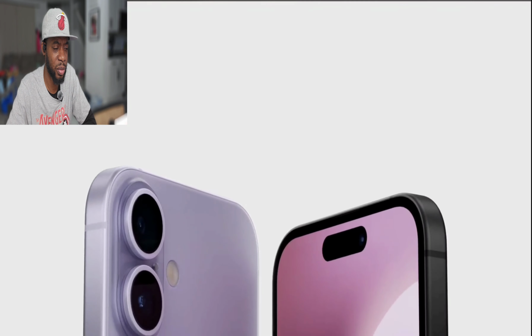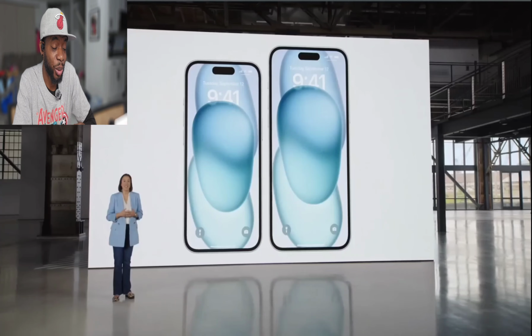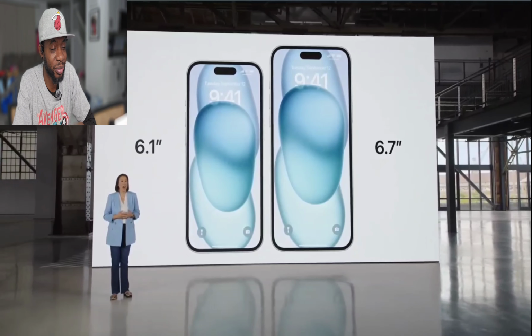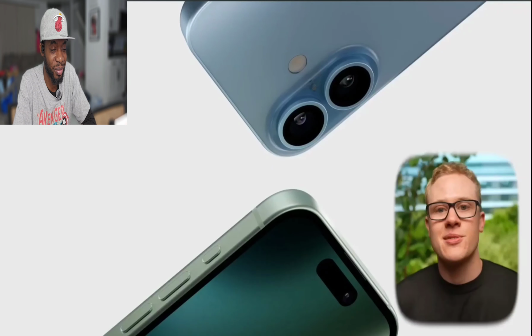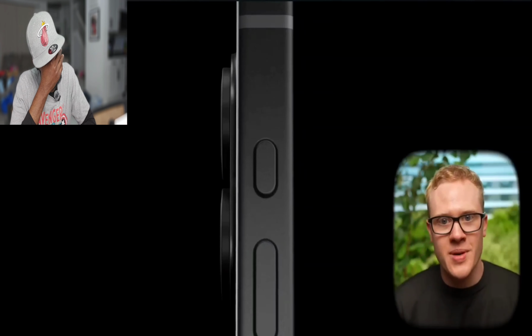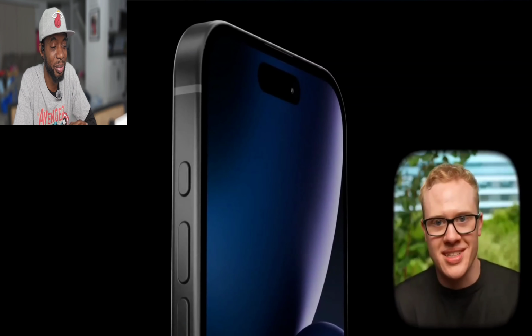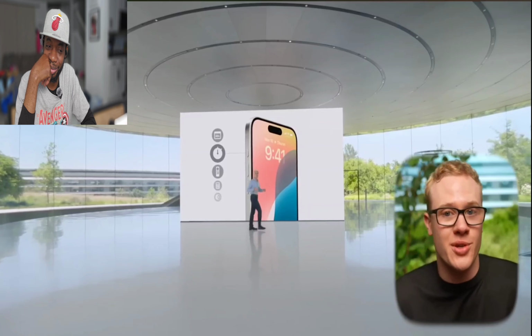On the iPhone 16 and iPhone 16 Plus, design-wise, they're incredibly similar to last year. We've got the same 6.1 and 6.7 inch OLED screens on the front with the same size Dynamic Island. The rest of the body is also similar with the same rounded aluminum edges as before, but Apple is replacing the mute switch on the side with a brand new Action Button that'll allow you to remap it to whatever you want.